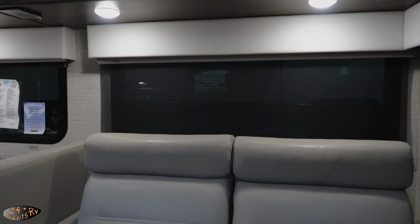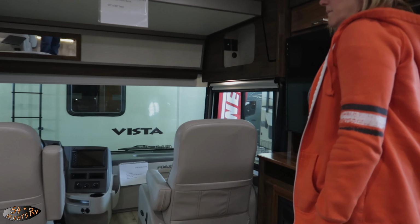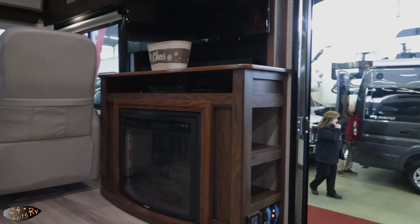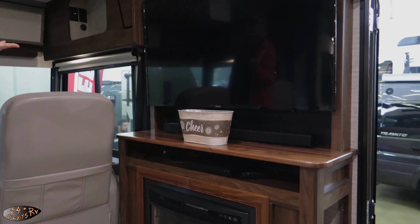And this one is the theater seating. The theater seating, which is the option. Standard is the regular sofa, with the fireplace and the TV directly across from the seating. What a novel idea.